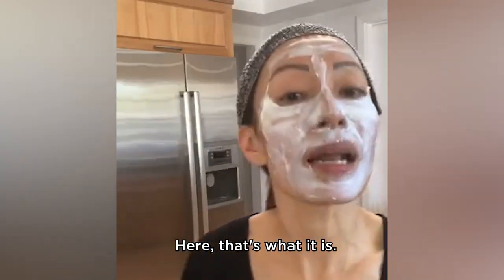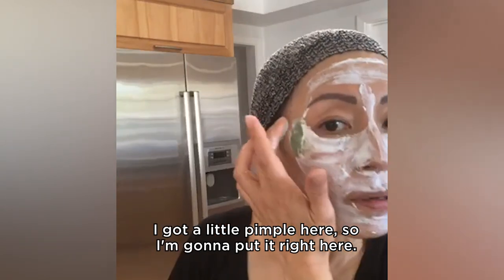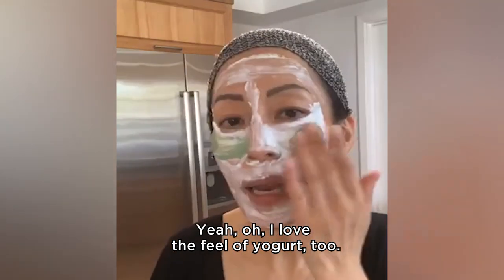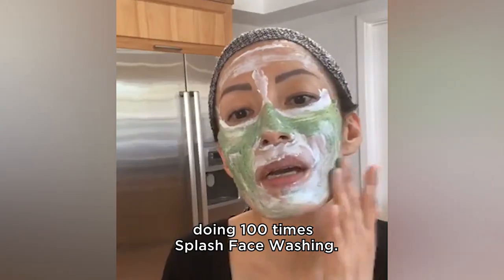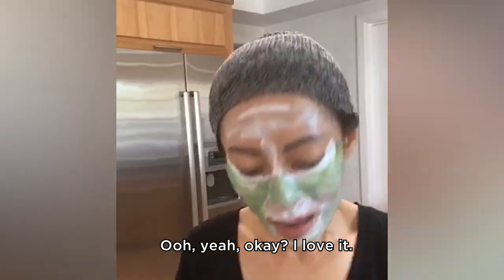Here, that's what it is. It works great if you have an acne issue. I got a little pimple here, so I'm going to put it right here. Yeah. Oh, I love the feel of yogurt too. It's so nice and cold. And same thing, rinse it off, doing 100 times fast face washing. Ooh, yeah, okay. I love it.